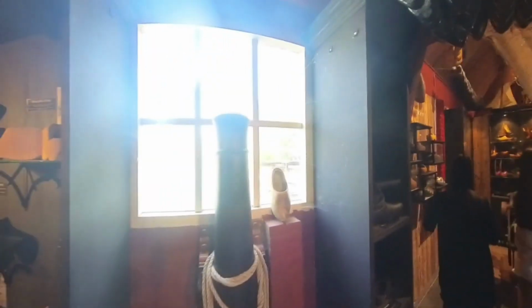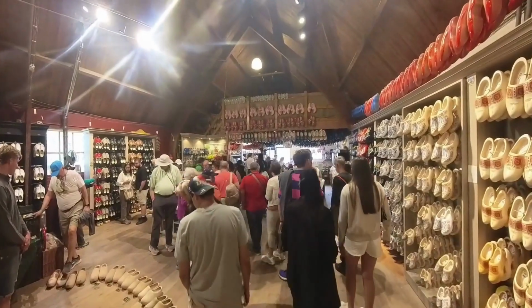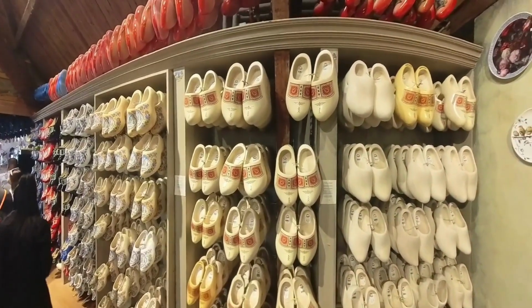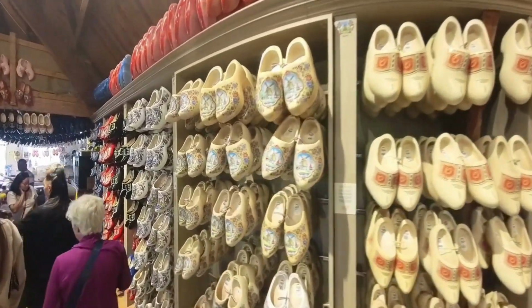Yeah, there's a steam engine on your right. There's a cannon there on the left by the window. I don't know what that was for. But anyway, look at the thousands of pairs of shoes that they have in this store. Never seen so many wooden shoes in one place at once in my life. And they really do a beautiful job of painting these things when they're done with the wood turning.